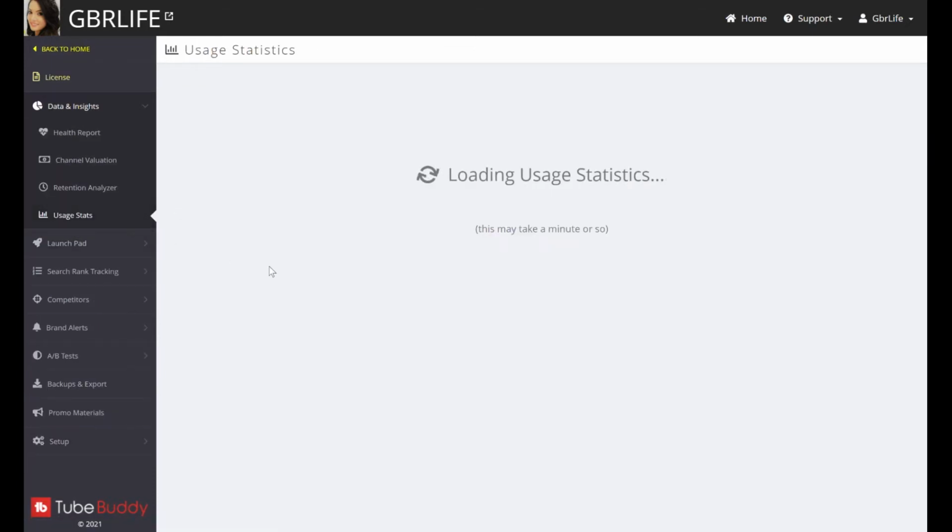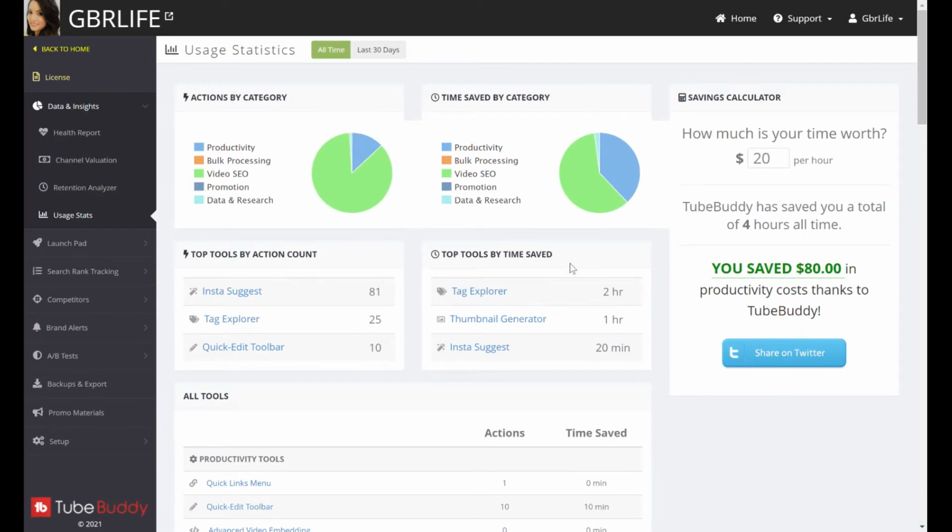Okay, usage statistics, isn't that nice? Category, time saved by category. I mean, these are really helpful tools. And yes, it gets better. This is just reporting.